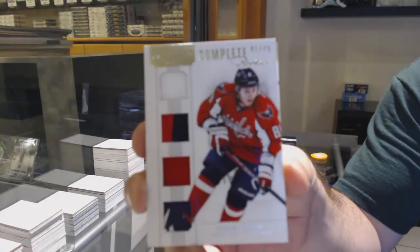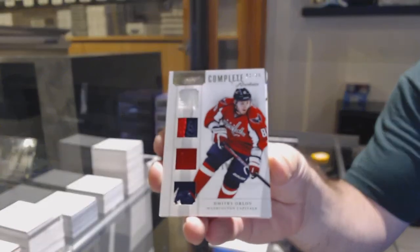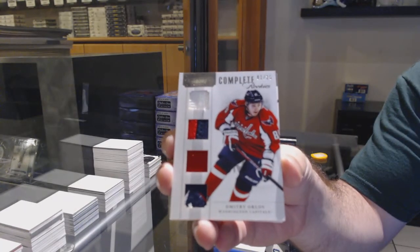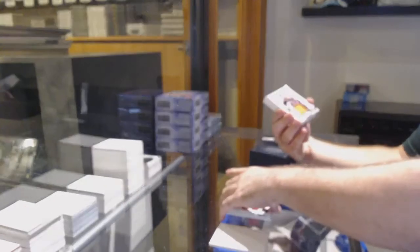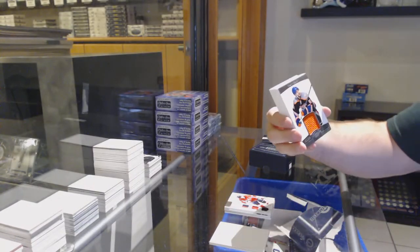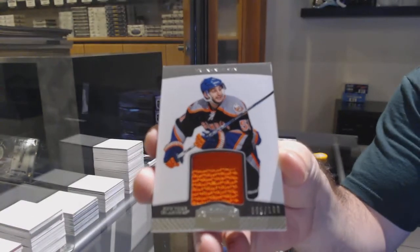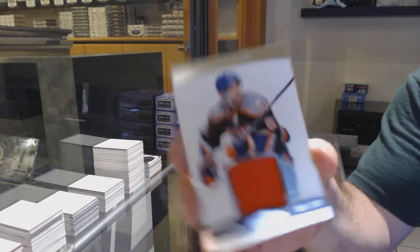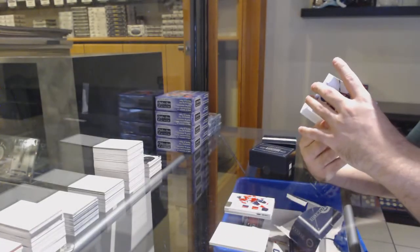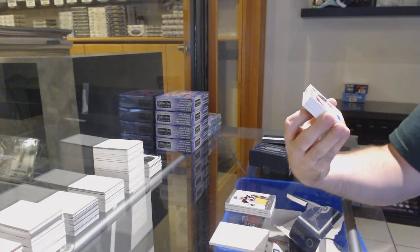We've got number to 25, Regal Achievements for the Sharks, Patrick Marleau. Prime jersey, number to 25. Patty Marleau. And we've got a red to 99 for the Red Wings of Jimmy Howard. And a Heirs to the Throne, Tanner Pearson.